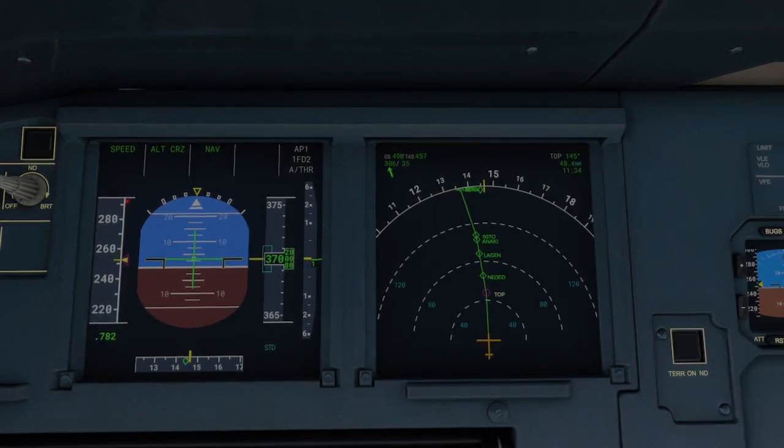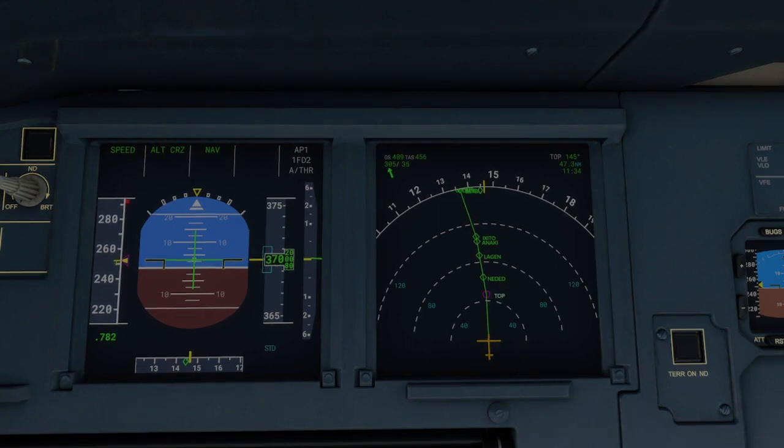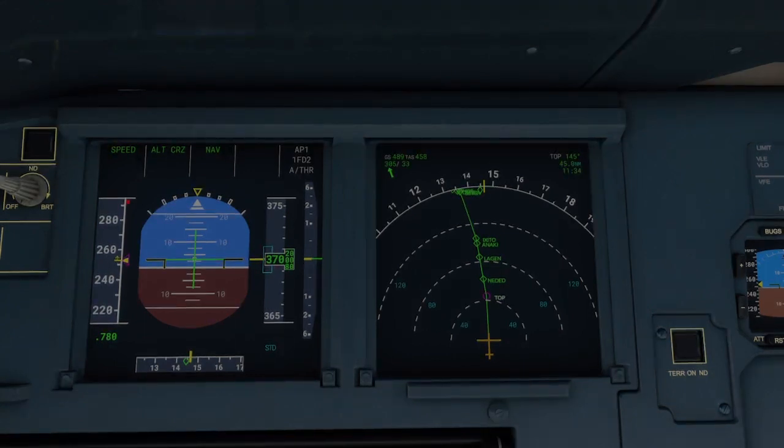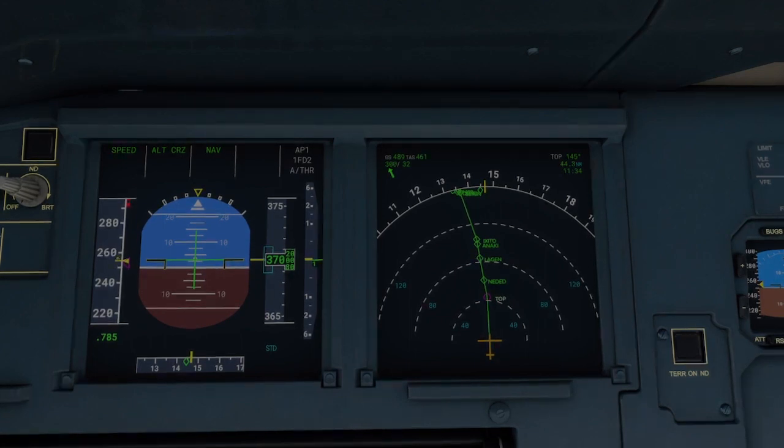But yeah, we like to just descend gradually, just take us time really, make sure everything's okay, everything's working, everything's in place for landing, as you don't want to be doing it all last minute basically.